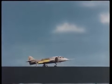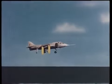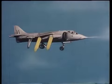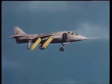The 4 nozzles have to work together without fail because they are every bit as vital as the wing is to the ordinary aircraft. For a VTO, vertical takeoff, during taxiing and running up of the engines, the nozzles are kept in the horizontal position to avoid ground erosion and ingestion of debris.